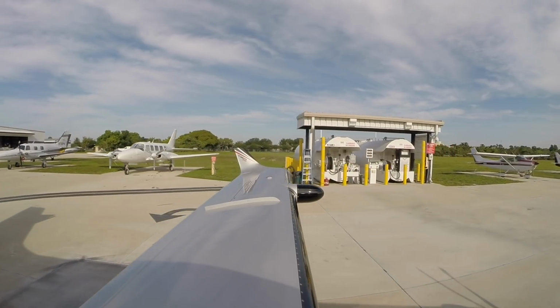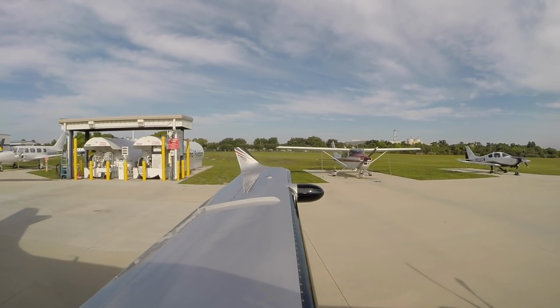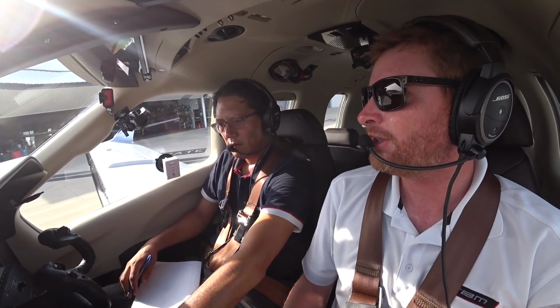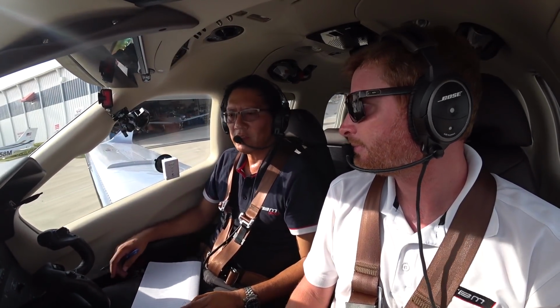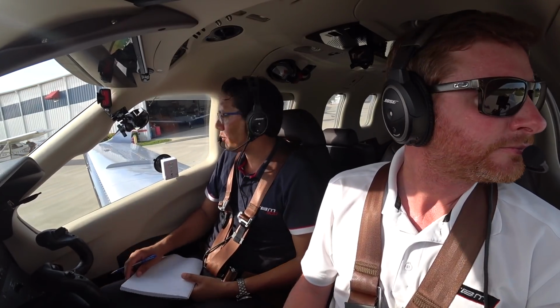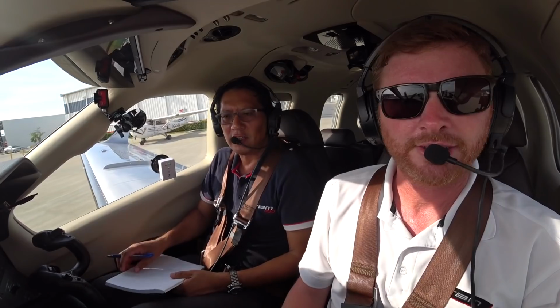We're going to have an IFR flight plan on file up to Cedar Key, up in the northwest part of Florida. It's a very short runway. I believe it's one of the shortest public runways in all of Florida, correct? Yeah, 2,355 feet. We're going to have fun practicing. Let's put your Bahamas flying skills to the test in the TBM.